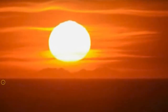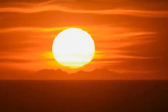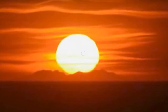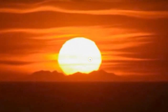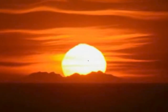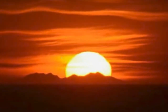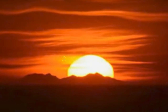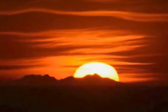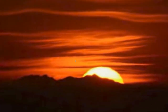Look at those clouds behind the sun. Do you see this? There are clouds behind the sun. You can see clouds in front of the sun. You can see clouds behind the sun. This is not 93 million miles away. This isn't 3,000 miles away. It's not 1,000 miles away. It's not 160 miles away. You can see clouds behind the sun. These are clouds that are in your view. You can only see 3 miles to the horizon on flat ground. There are clouds behind the sun. And that is proof that you are in a simulation.